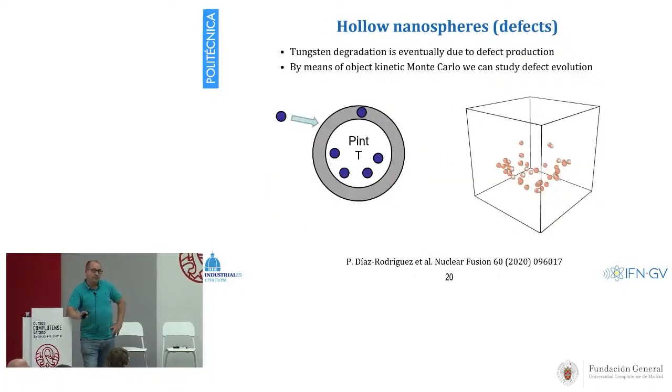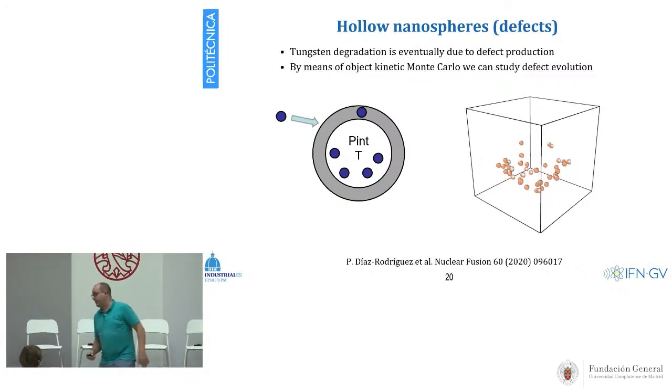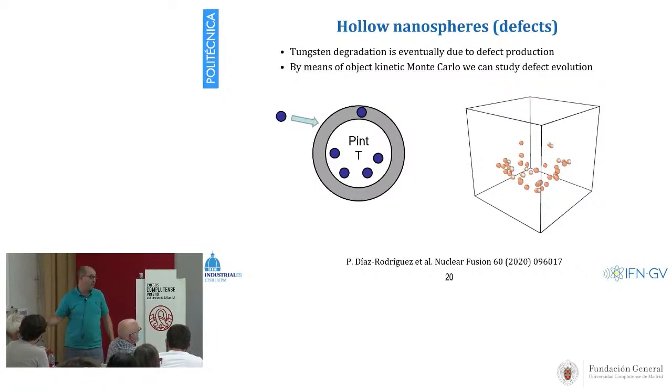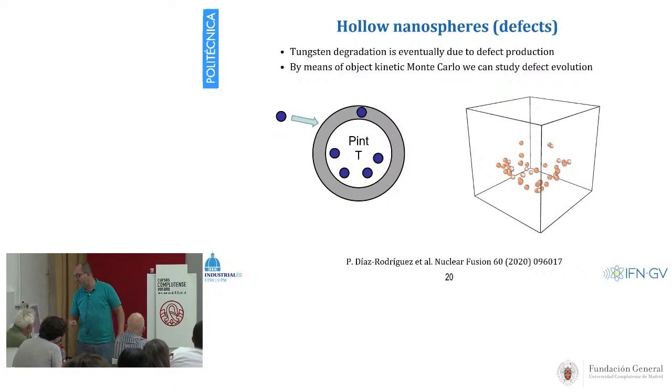So we thought, okay, we have to go, I'm finishing, we have to go to the ultimate problem, defects. If everything works, still we have a problem with defects, okay? And then we have object kinetic Monte Carlo for that, which works quite fine. So we can put defects on the shell, and we can put ions inside the cavity, and then we see something like this.